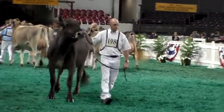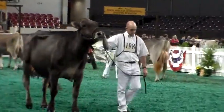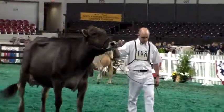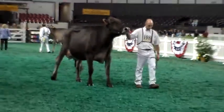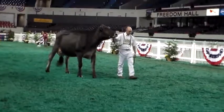Well, ladies and gentlemen, just a tremendous, tremendous pair for intermediate champion. We're going to stick with that senior three-year-old cow. It has so much development in the rib, the overall capacity. It just wears that beautiful, beautiful mammary system. And that's what gives her that nod over that junior two-year-old.